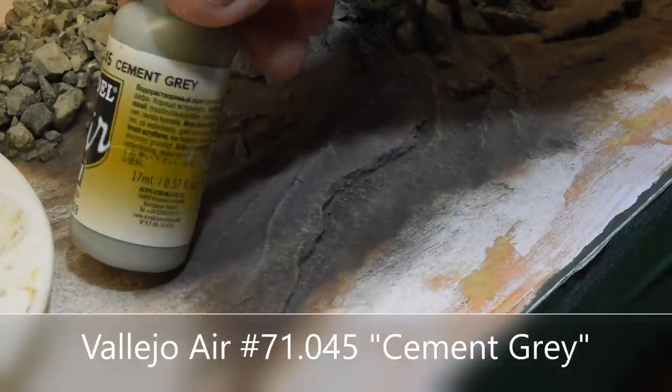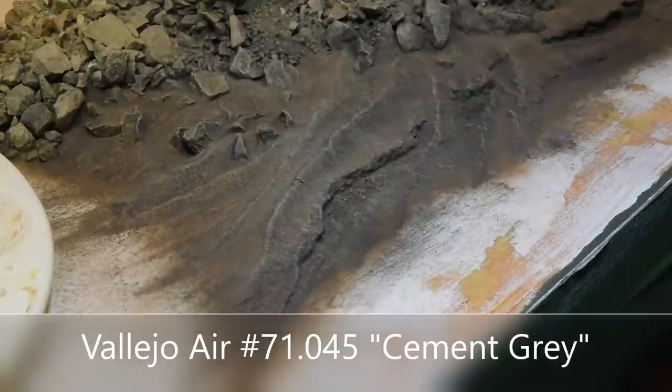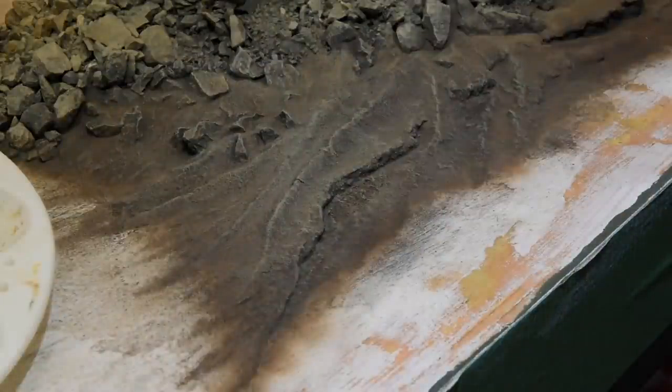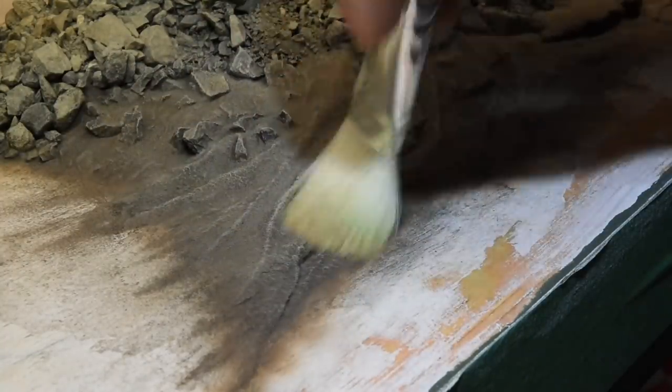This is a really nice color, cement gray. I really like this color. The nice thing about Vallejo is, you see their rack, they've got like 500 colors. And let's face it, not everybody wants to mix their own colors and shades. There are very unique colors in the Vallejo line. They really have quite a system there. And I think a lot of armor modelers use them now because of this.